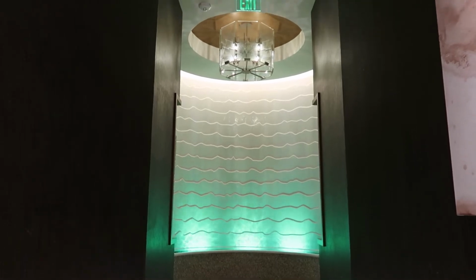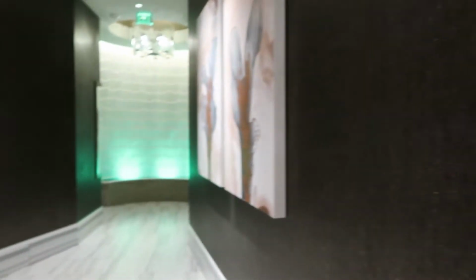So the spa was wonderful. We both had 80-minute massages, and the amenities were great. They had multiple hot tubs, steam rooms, salt saunas, showers, lockers. It was just a wonderful experience. Before dinner, let's go take a look at some of the shops they have on the property.